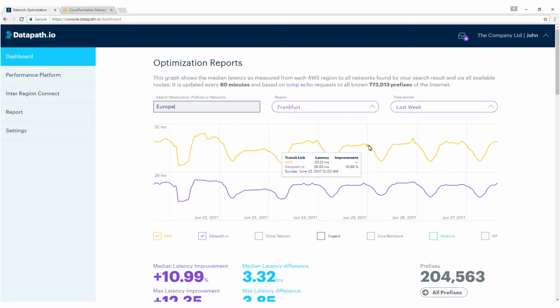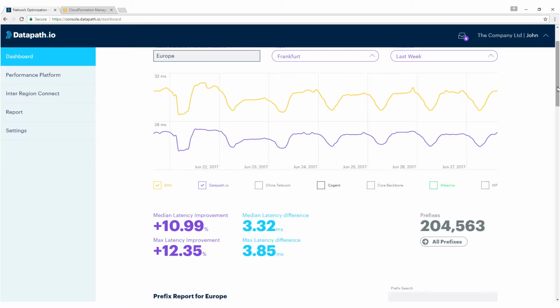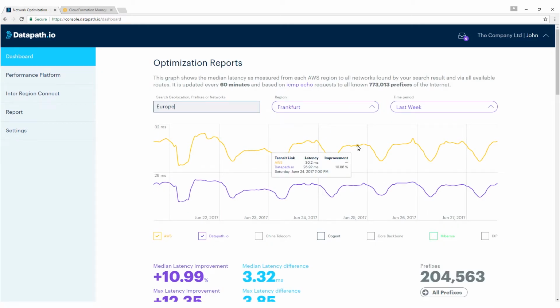The optimization reports show the improvement from your region to the rest of the world. The yellow line is the AWS latency going to the rest of Europe in that case, as compared to the Datapath equipment. You can see that we have a median latency improvement of 10.99%, which equals a median latency difference of 3.32 milliseconds, and there's a maximum latency improvement of 12.35%.